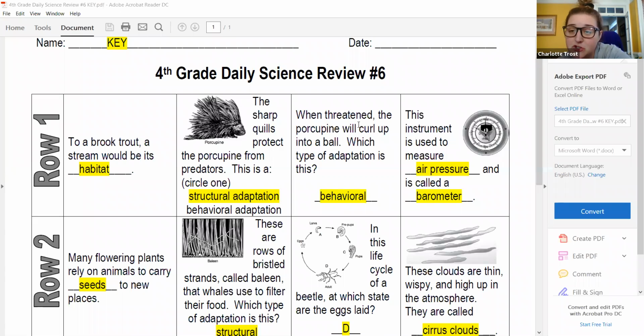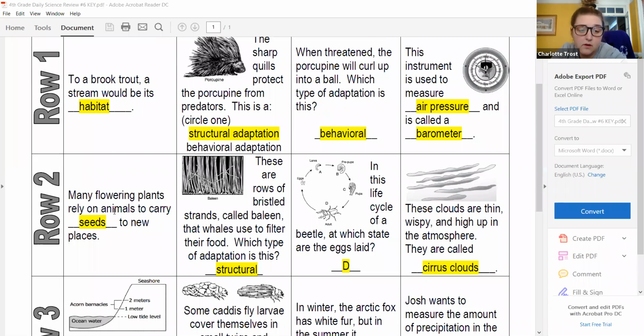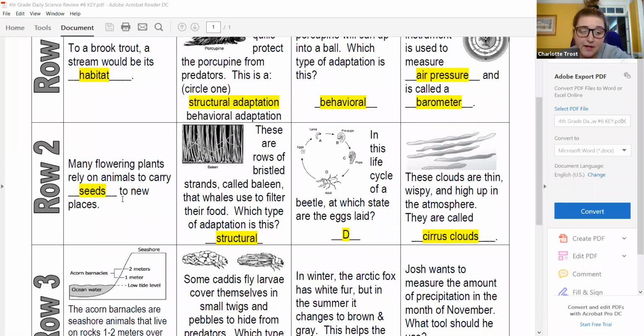That instrument measures air pressure and it's called a barometer. Many flowering plants rely on animals to carry seeds. So animals walk by, they brush up against the flower. Some of the seeds get stuck in their fur, the animal walks away, and then maybe the seeds fall off a little while later, and that helps with pollination.